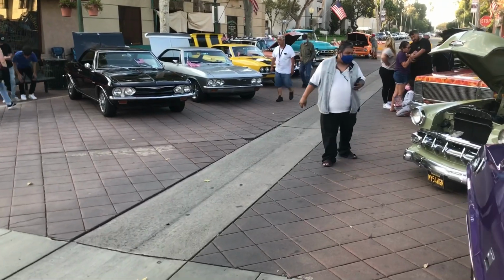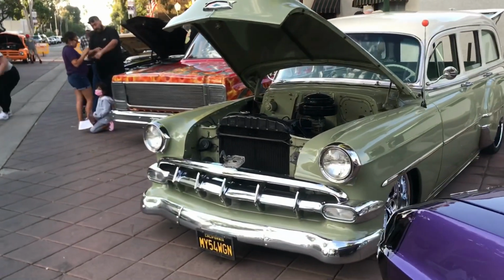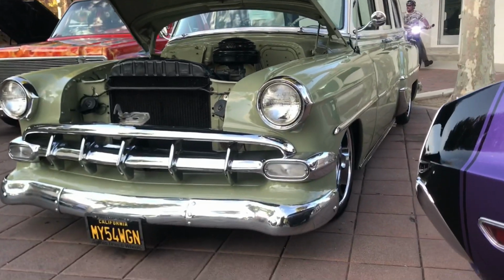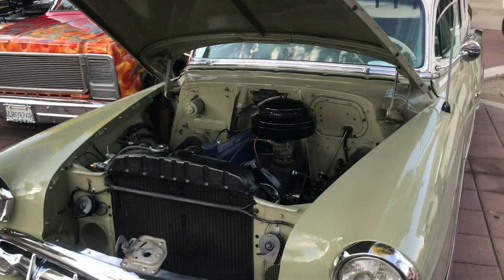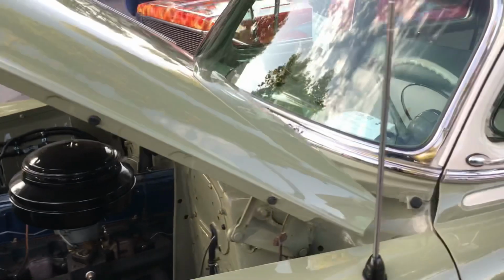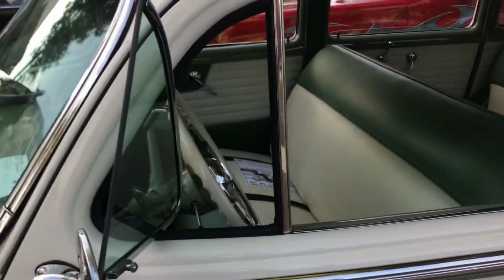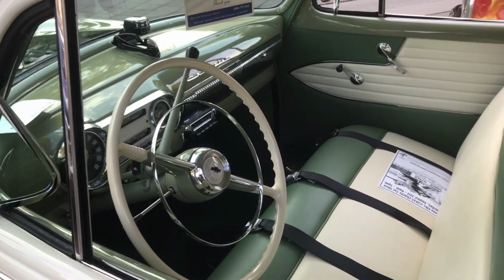And here's that '54 wagon that I just really love. This thing is just gorgeous. One of my favorite rides that comes to Garden Grove is right here. This is a good one. Yep, they mean it when they say don't touch. It's beautiful. And I'm ready for a couple of Gatorades.